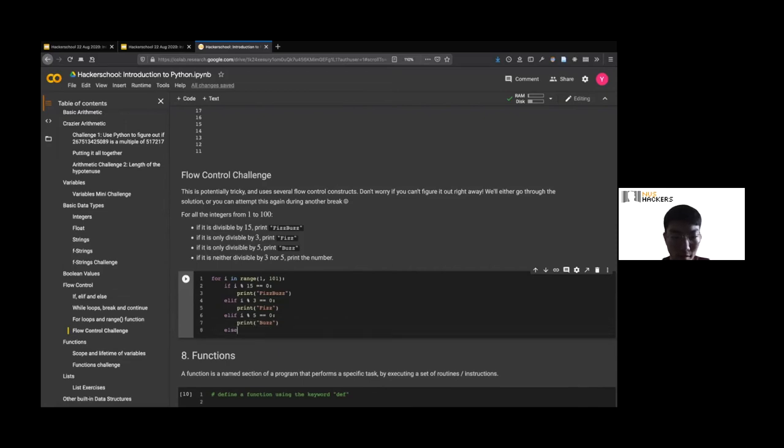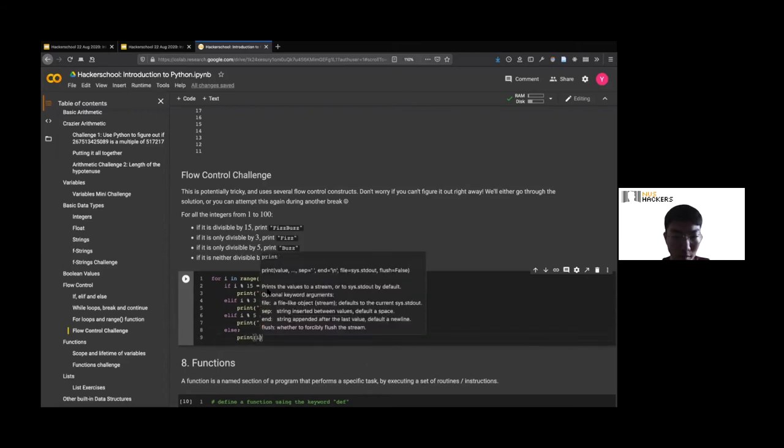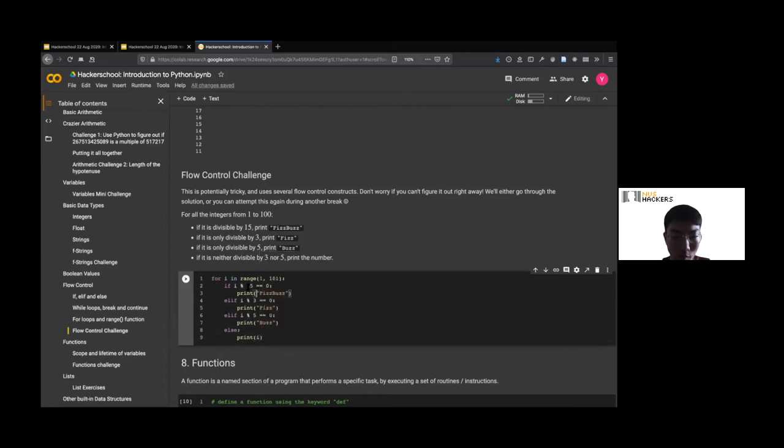And if it's divisible by neither 3 nor 5 nor 15, then I will print the number. Okay, so the most important thing is that if it's divisible by 15, it's also divisible by 3 and divisible by 5. So we actually need to put the divisible by 15 statement first.